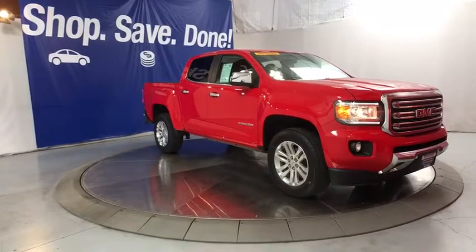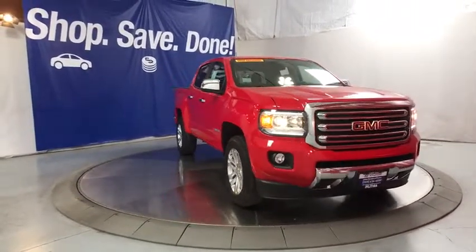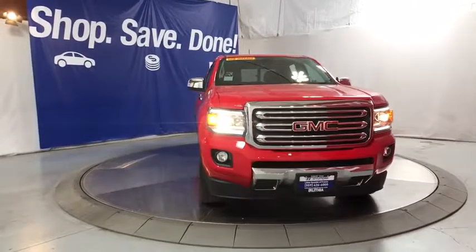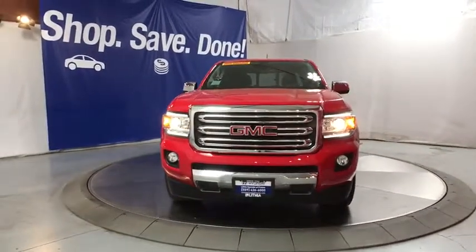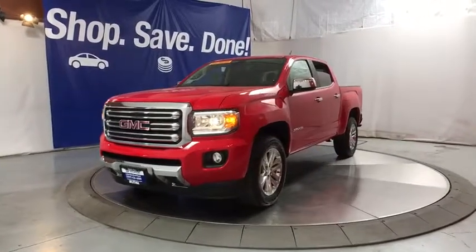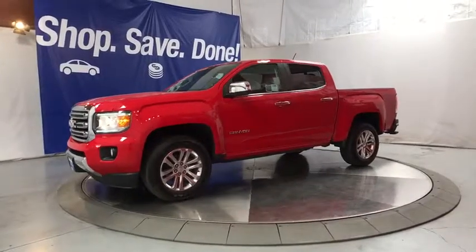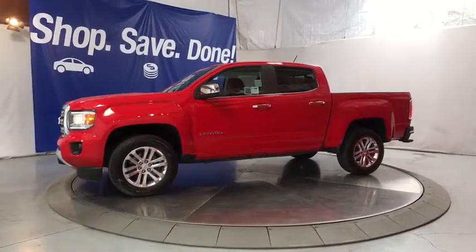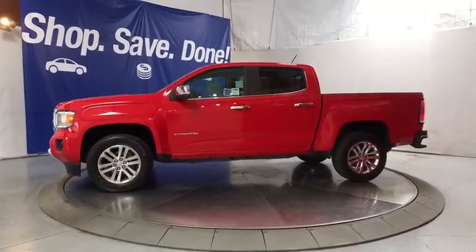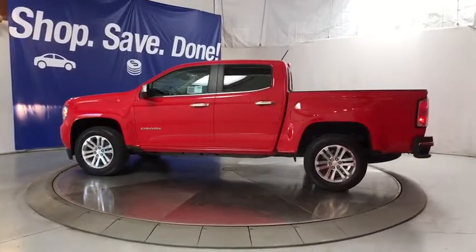Make a great choice today with the 2017 GMC Canyon. With one of the most powerful standard four-cylinder engines in the class, the Canyon lets you enjoy 18 city, 25 highway EPA estimated MPG, and is engineered to absorb the bumps, handle the curves, supply superb traction, and provide seating for five. This vehicle has less than 20,000 miles.